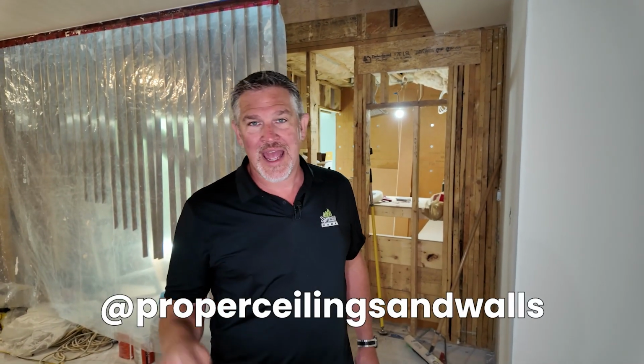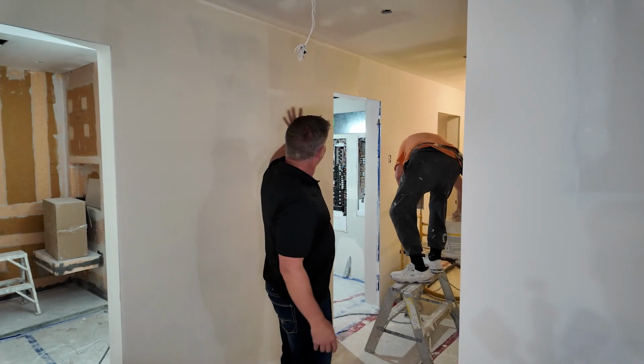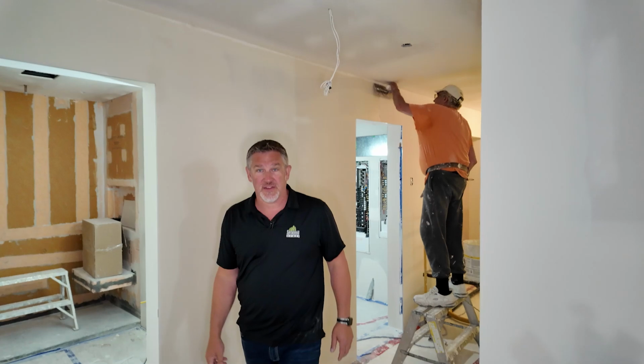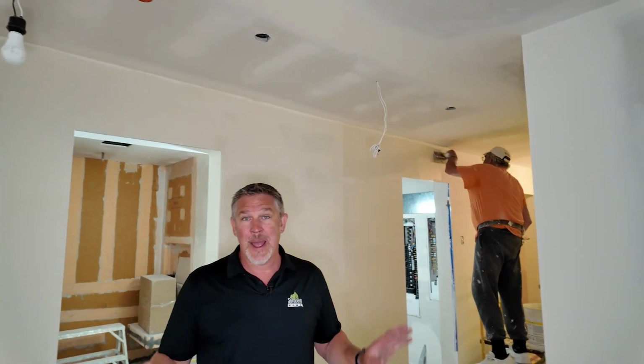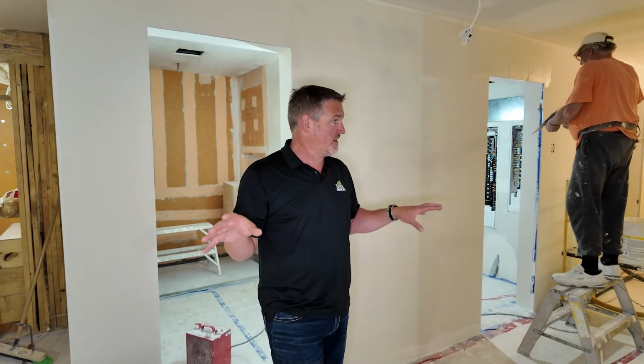Once again, we are back downstairs and we have our friends from Proper Ceilings and Walls here. Hashtag love you, James. These guys are beating out the basement and getting the final finishing touches in. We're getting their final polish coat on all of the walls. Ceilings are looking pretty close. It looks like they got another little something to go in there. But we are getting really close on getting the painting and everything done down here.